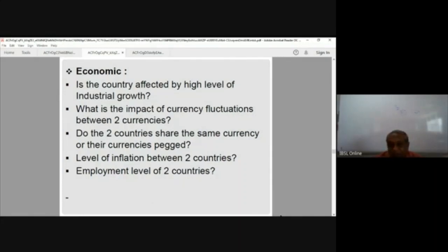Is the country affected by a high level of industrial growth? What is the impact of currency fluctuation between two currencies? Dollar and Sri Lanka rupees. You can see how it is fluctuating, right? Do the two countries share the same currency, or are their currencies pegged?